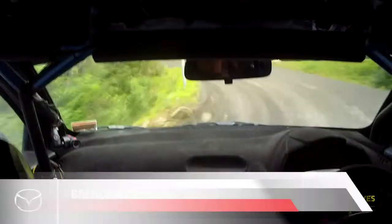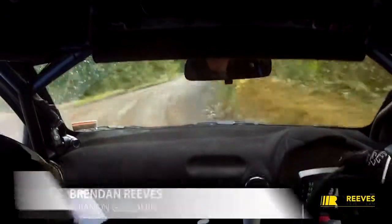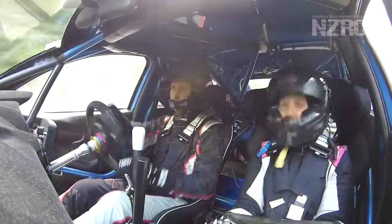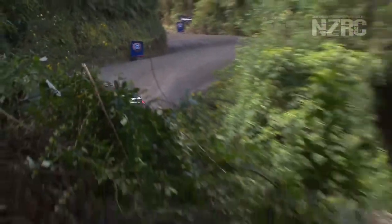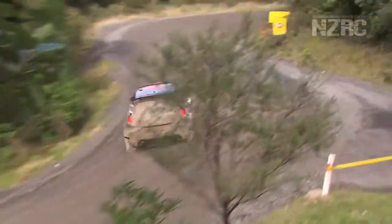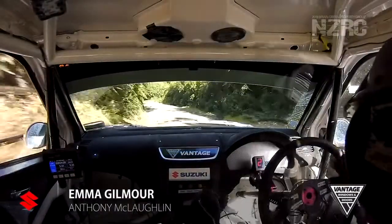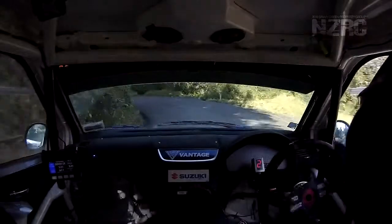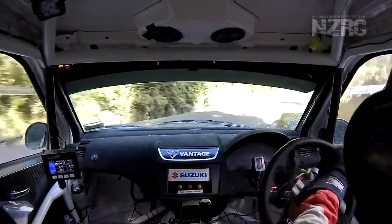Good news for the Aussie Brendan Reeves. No issues this time on the stage. And that might just give him the confidence to make up some time that he's lost so far. Emma Gilmore is also having to push hard despite the car understeering in the tight corners for the Suzuki. Yeah, Emma's got the Ford Fiesta of Phil Campbell closing in fast, but with service coming up next and a change of fresh tyres, hopefully that will help.